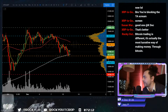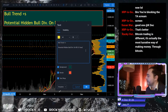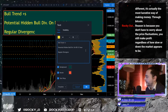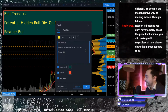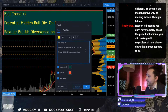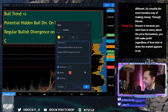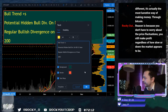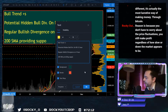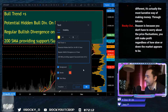This is going to be a look towards the weekend as well, so I want to stick on the higher time frames overall. But we can put this regular bullish divergence on 4-hour. That's still not necessarily confirmed, in the same way that we haven't necessarily confirmed that we've seen the 200 SMA active as support. But we'll write these things in here anyway: 200 SMA providing support, or you could say a successful test of it, kind of thing, right?